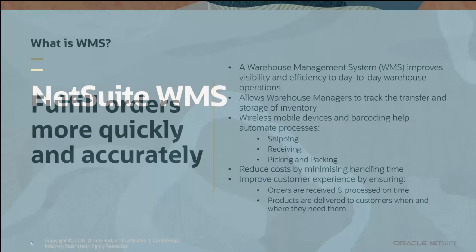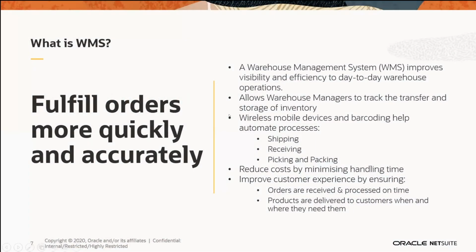So this really is a brief overview that looks at what is WMS, and basically it's a solution that helps fulfill orders more quickly and accurately. It really allows warehouse managers to track the transfer and the storage of inventory and use mobile devices and barcoding to help automate shipping, receiving, and picking and packing processes.